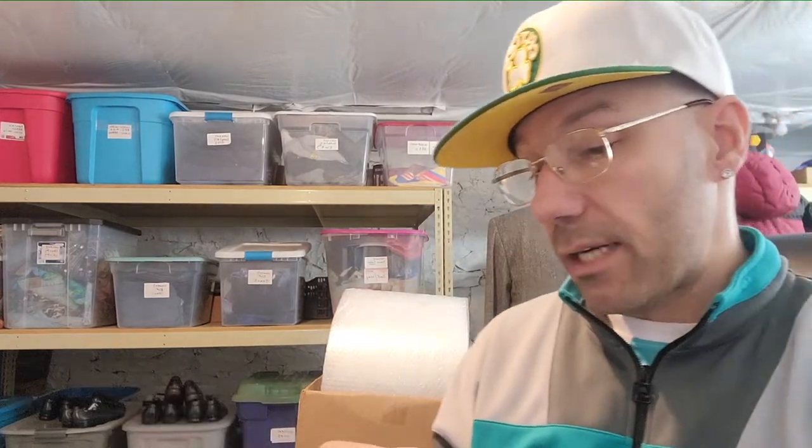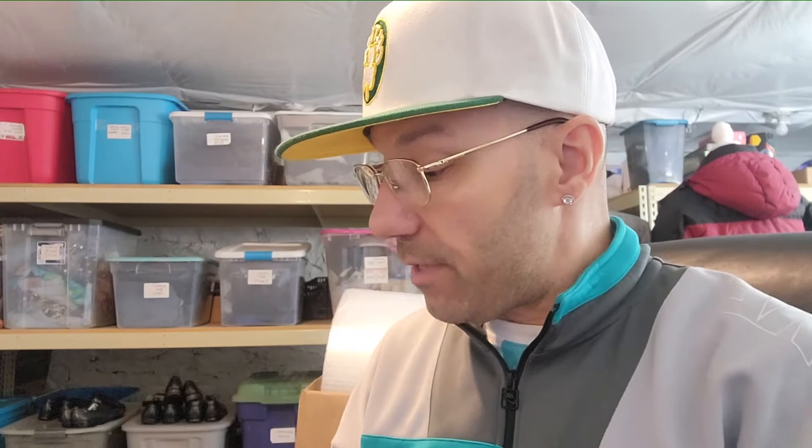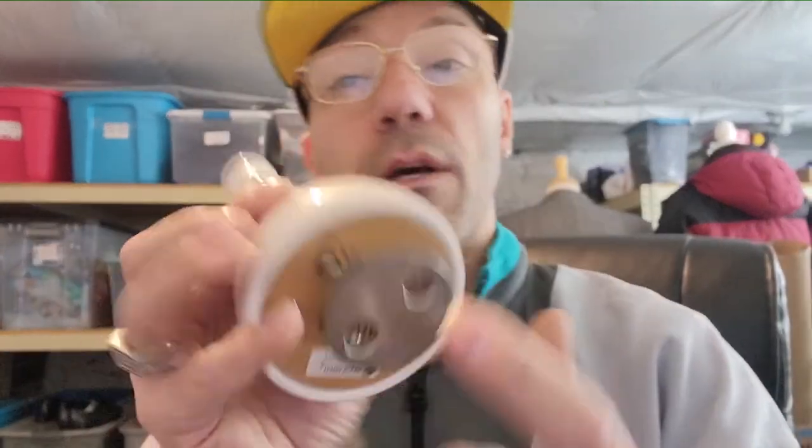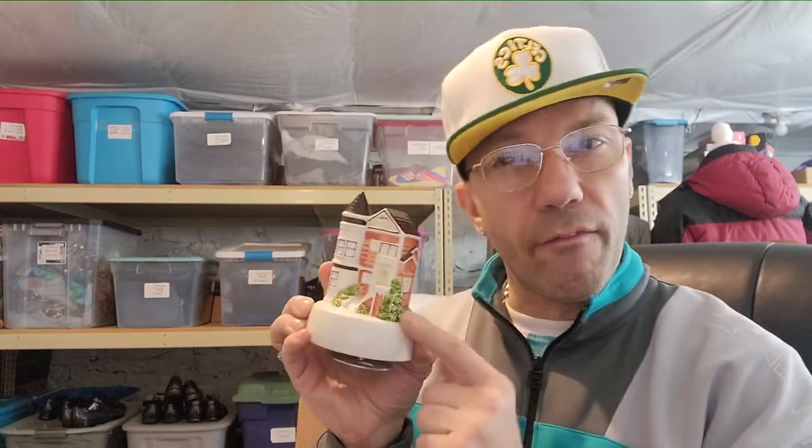This is a music box. Take the sticker off of that. As you can see, they're really cheap. It was only a dollar. This is an Adagiri. I've heard of that name before, so I was like, let me take a chance on this because I know I've heard of that brand.